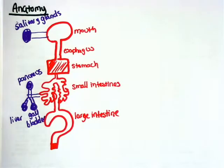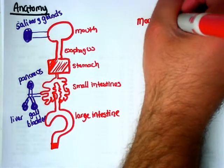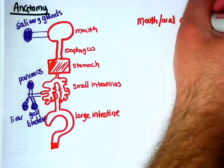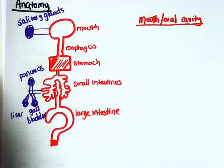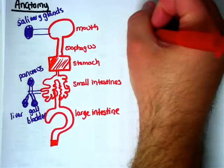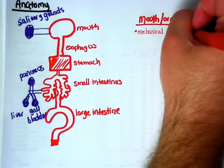I think our next step is going to be a discussion on what each of these pieces does. A majority of this is going to be pretty straightforward, pretty simple stuff. So we'll start off by talking about the mouth, the oral cavity, kind of interchangeable. What we'll dedicate this part to is what's going on, and little tidbits about regulation maybe. First off, in the mouth, you're going to have two types of digestion: both a mechanical style of digestion as well as a chemical digestion or breakdown.